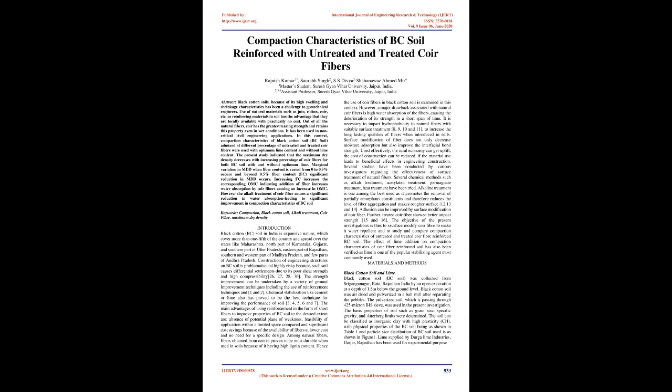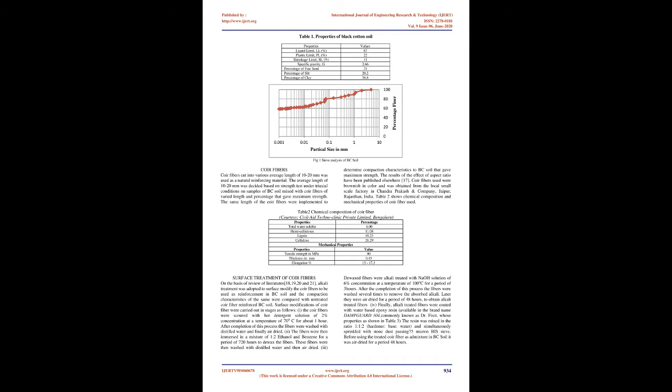The strength improvement can be undertaken by a variety of ground improvement techniques, including the use of reinforcement techniques 1 and 2. Chemical stabilization like cement or lime has also proved to be the best technique for improving the performance of soil 3, 4, 5, 6, and 7. The main advantages of using reinforcement in the form of short fibers to improve properties of BC soil to the desired extent are: absence of potential plane of weakness, feasibility of application within a limited space, and significant cost savings because of the availability of fibers at lower cost and no need for a specific design.